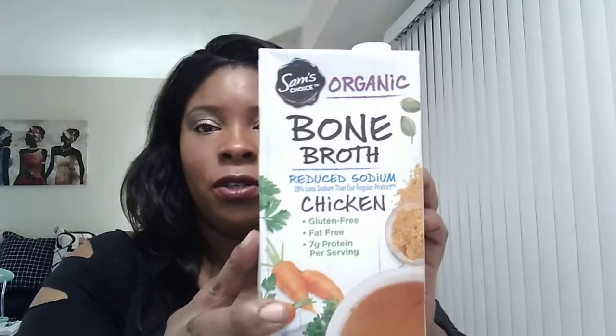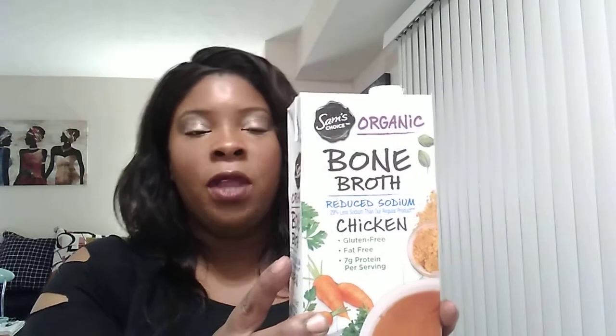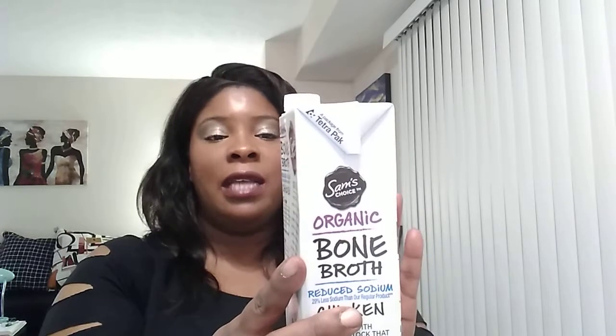What I've gotten to prepare is, I started with the broth section. I found some organic bone broth. It is reduced sodium. It is chicken. It is gluten-free, fat-free, and it has 7 grams of protein per serving. This is by Sam's Choice, and I found it at Walmart. In comparison to the other brands, it is 30 calories. It has 390 milligrams of sodium, which is 17% of your daily value, but it has 7 grams of protein.